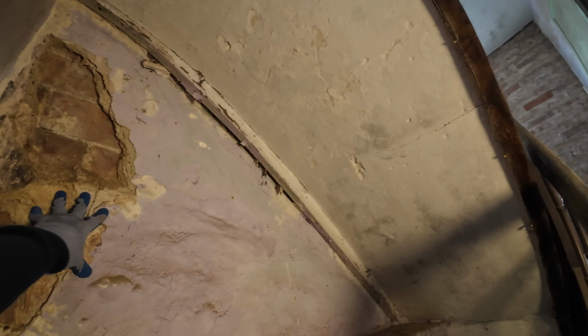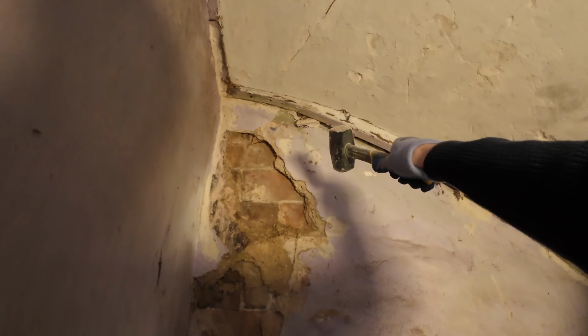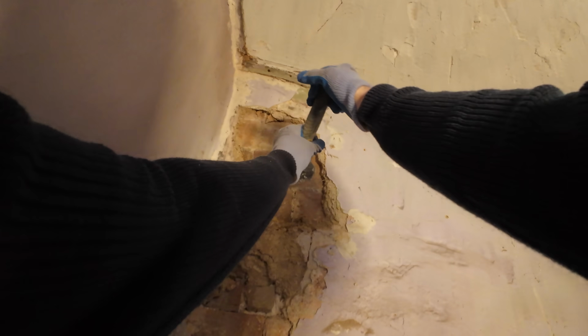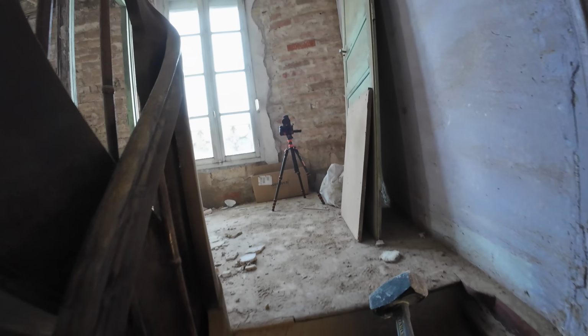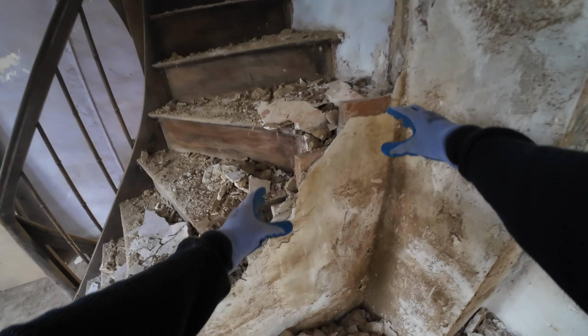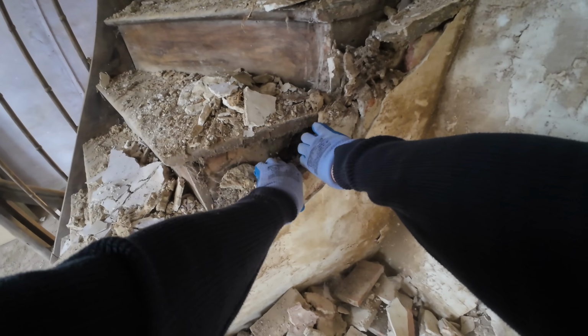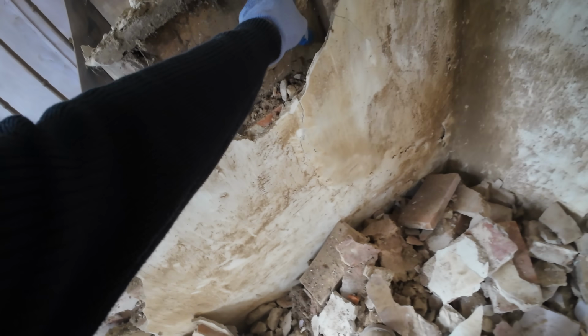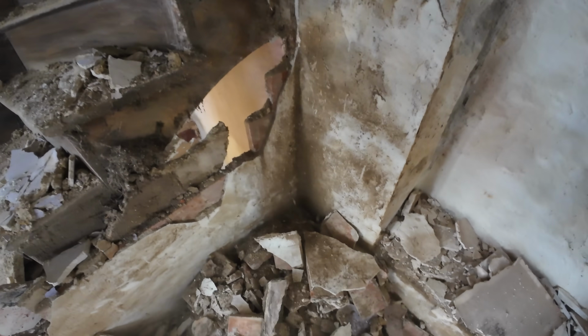Right, I'm just at the base of the wall in the staircase. So this is the bottom part of the wall that obviously needs to come down. It's quite strong. I will admit I was struggling a little bit from the staircase, so I'm going to tackle it from the room itself. There we go, much easier. There we go.